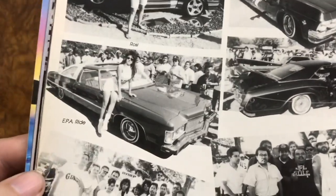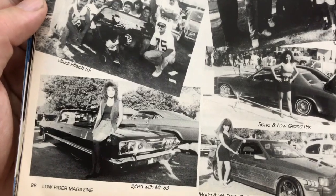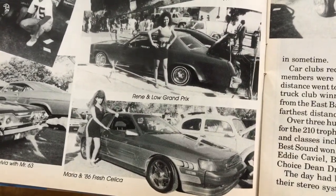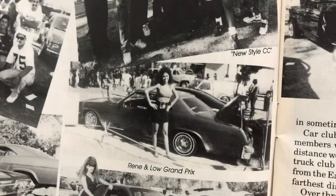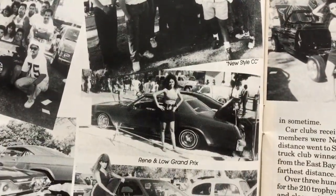There we have a glass house. Looks good though. '63 ragtop. Celica. Oh, front wheel drive. Celica. Love those rear windows on those things.